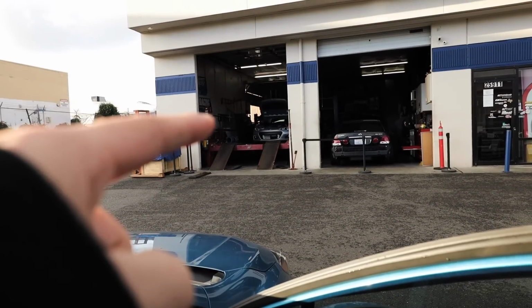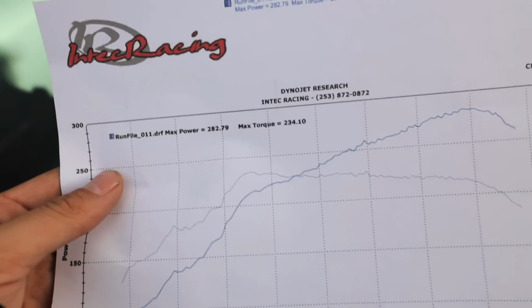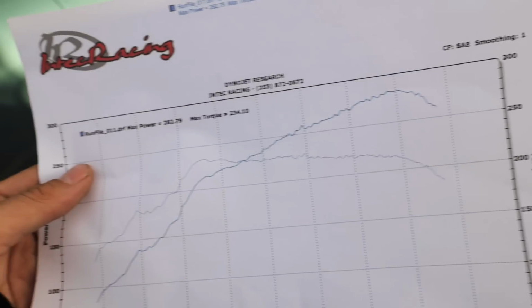So they're pulling the car off of the dyno right now. We just got done. There wasn't any big power pulls on the end like there was last time, but we got our printout. Numbers, I don't want to show you guys numbers yet. Actually, I'll show you guys numbers. So the car made 282 wheel horsepower and 234 foot-pounds of torque. So I'm actually pretty happy with that as a daily driver.